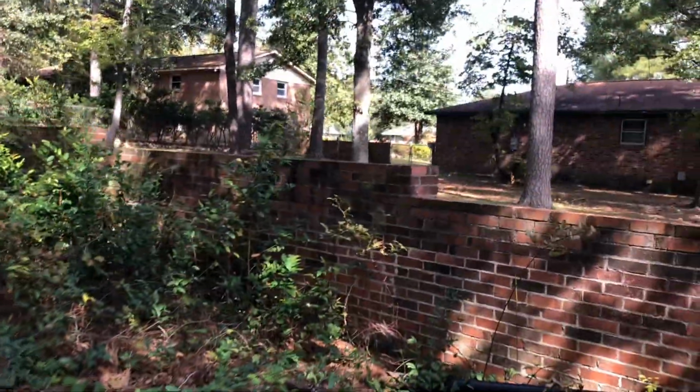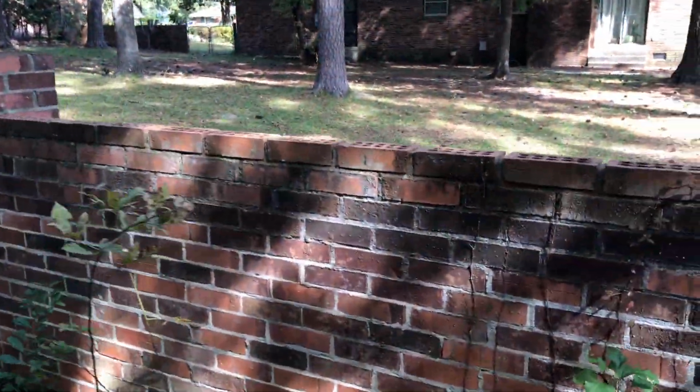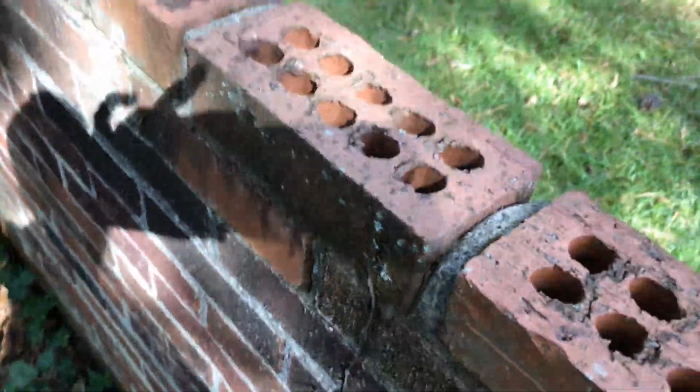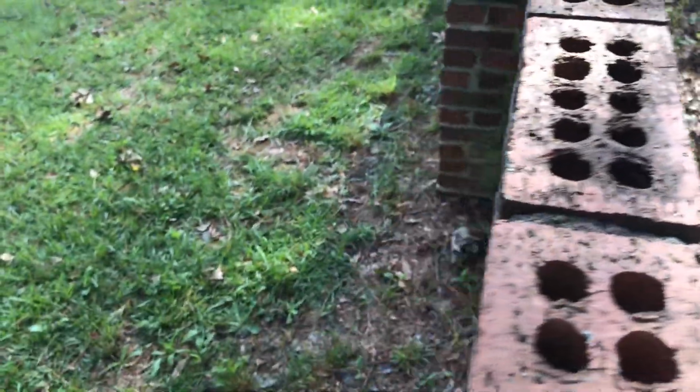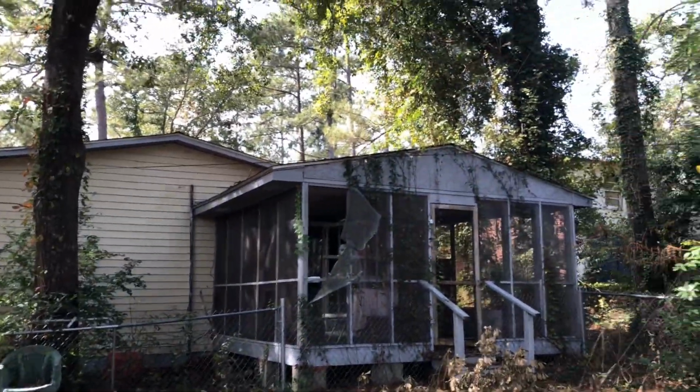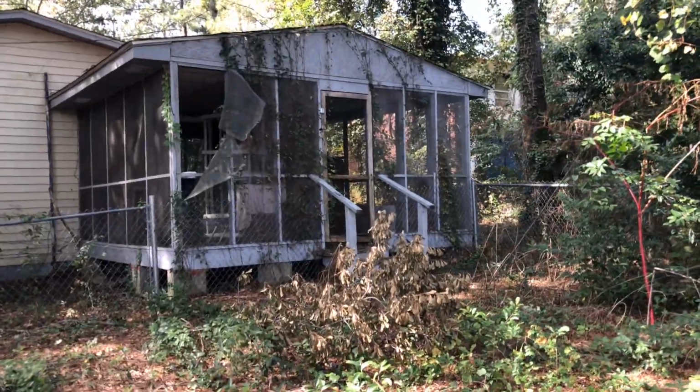Let me see here. Got kind of a cool brick wall back here. Huh. Got a brick wall here. Just gonna see if this was sturdy enough for me to jump on, but I'm not gonna try it.